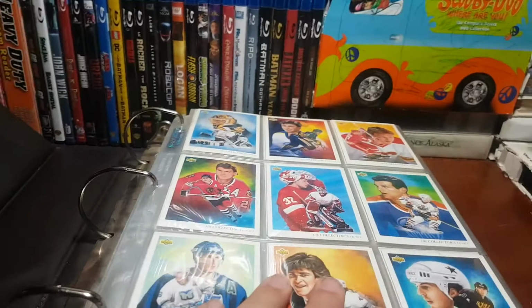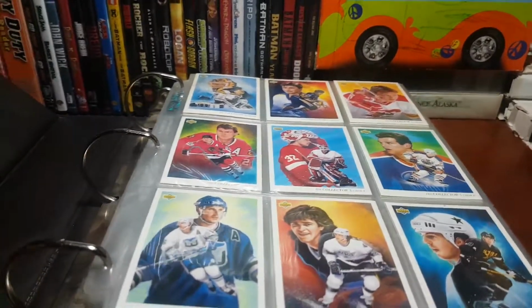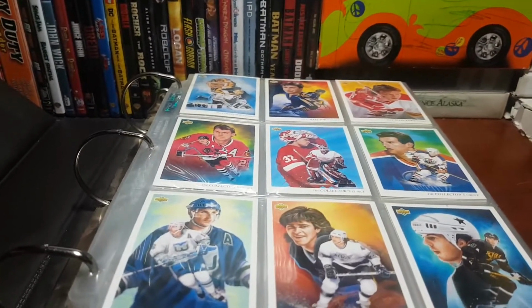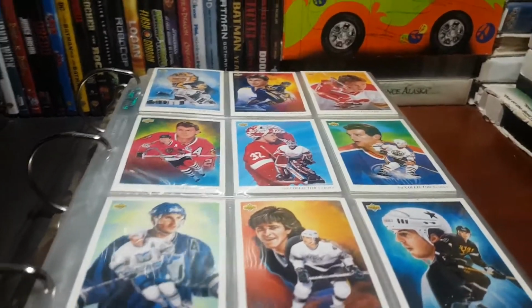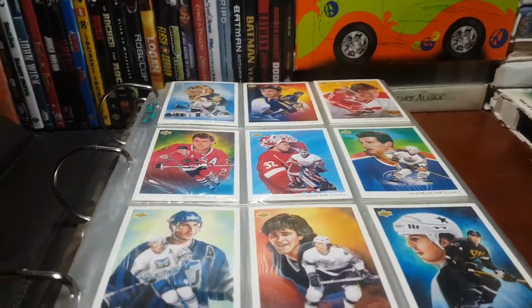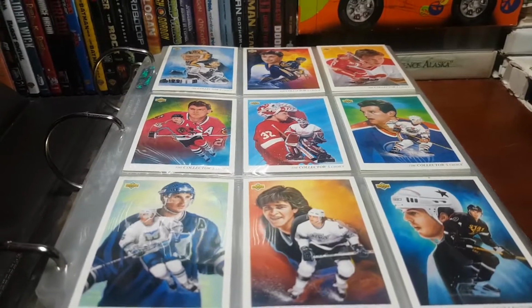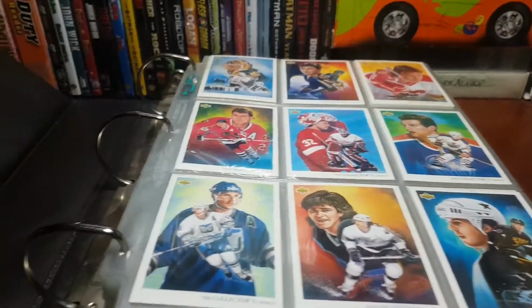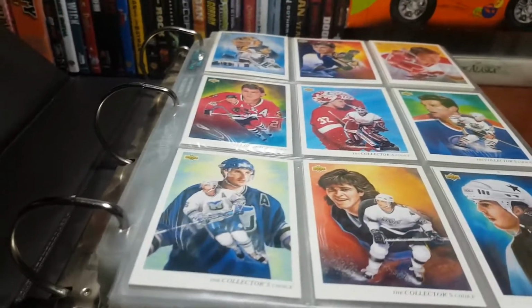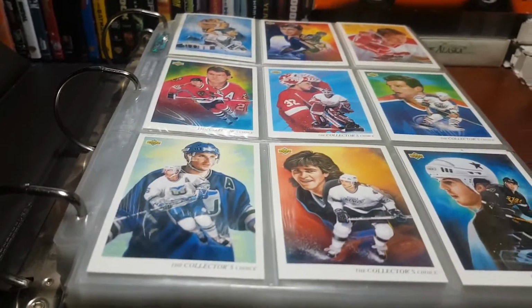But yeah, you had these collector's choice, basically like artist rendition cards. And basically they were team checklists. And I think that's just a super awesome idea. Because let's say someone doesn't want to collect all 640 cards, and they only want the Chicago Blackhawks cards in this set. They get this card, they look on the back, they see all the Chicago Blackhawks cards in the set. Bing, bang, boom, you're done.